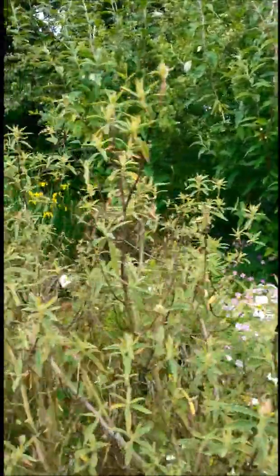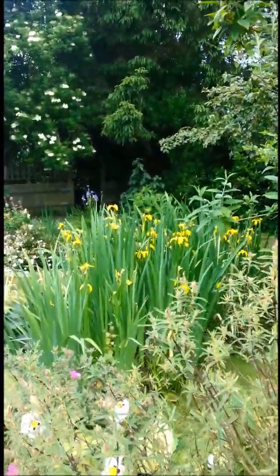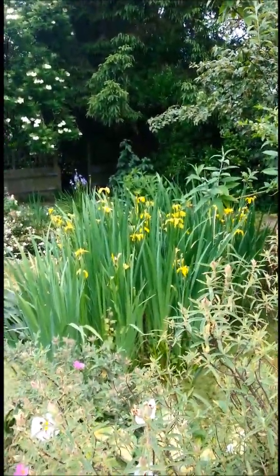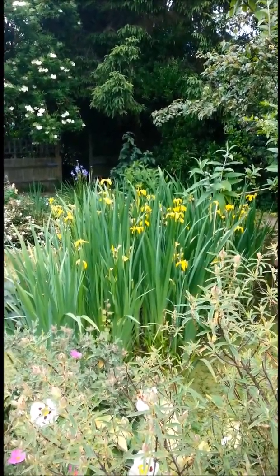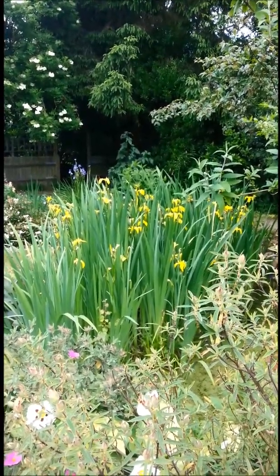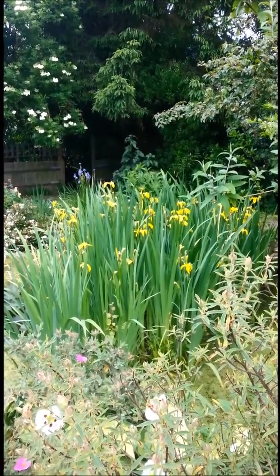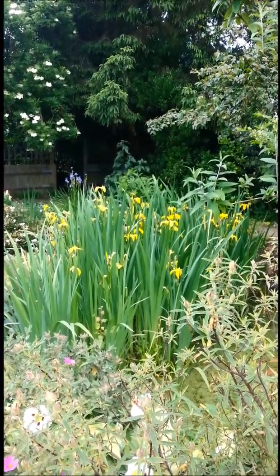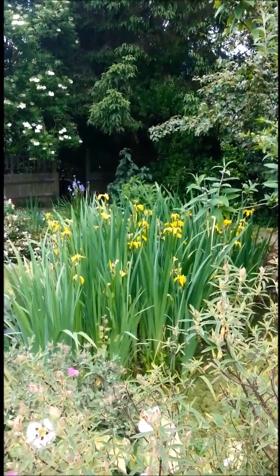So if we just scan over this way, you can see there my yellow flag iris in the middle of the pond. Lots of bees on there at the moment, particularly pascuorum and garden bumblebees. Sorry, pascuorum is the common carder, garden bumblebees, Bombus hortorum. Lovely flowers. If you happen to have a pond, do grow some flag iris. If you haven't, then go for one of the dry land irises if you've got space.